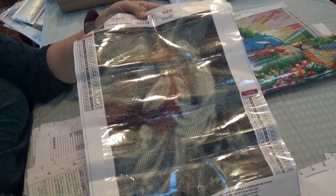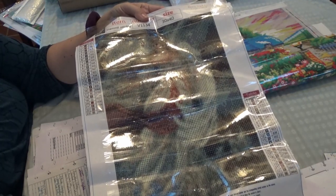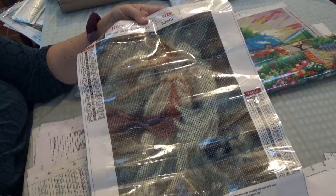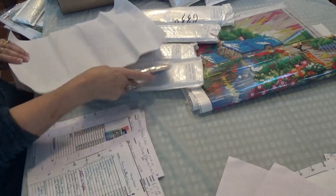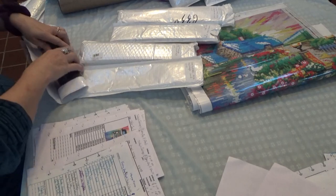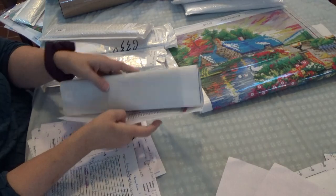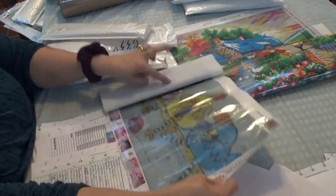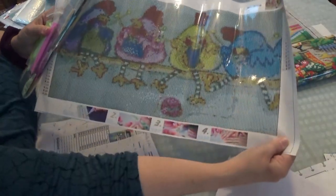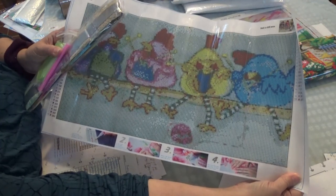This is an angel, of course. Angel wings. I don't know why I don't have her on my list here. All right, this one's cute. This one is a bunch of old ladybirds knitting. Knitting and chatting and kibitzing, probably. Isn't that cute?